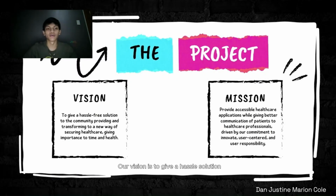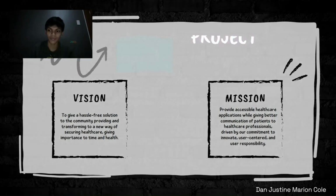Project vision: our vision is to give a hassle-free solution to the community, providing and transforming to a new way of securing healthcare, giving importance to time and health. Mission: provide accessible healthcare applications while giving better communication between patients and healthcare professionals, driven by our commitment to innovation, user-centeredness, and user responsibility.